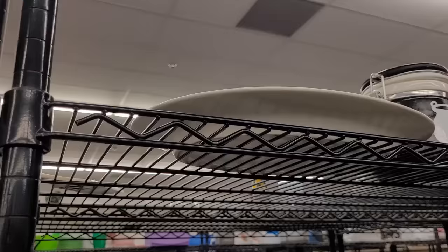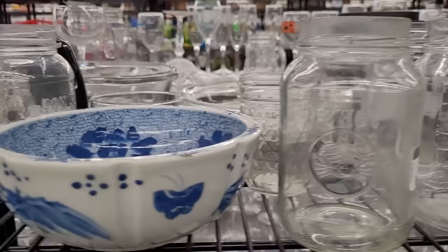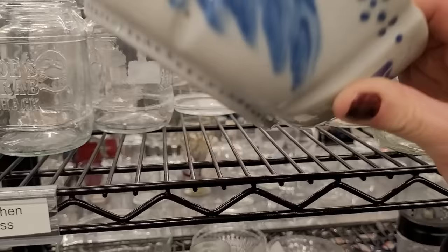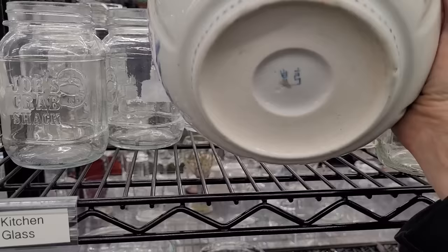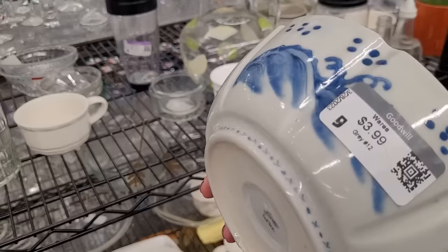We're making our way down the aisle, always checking the top shelf, the back, and the lower shelves. We don't want to miss anything. Look at this lovely Asian bowl, blue and white, signed on the bottom. I absolutely love the design, the polka dots, the flowers. This style sells very, very well for me, especially the blue and white, super trendy. $4, let's absolutely take that with us. See if we can find any more.